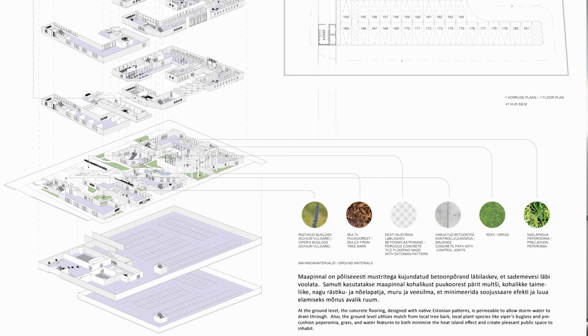Also, the ground level utilizes mulch from local tree bark. Local plant species like pincushion, peperomia, grass, and water features both minimize the heat island effect and create pleasant public spaces to inhabit. In October of 2023, I joined NextGen Vision, a design-build firm.